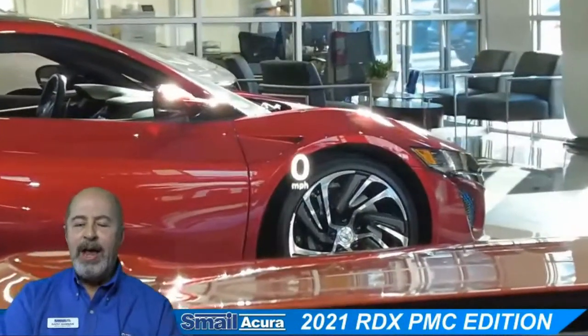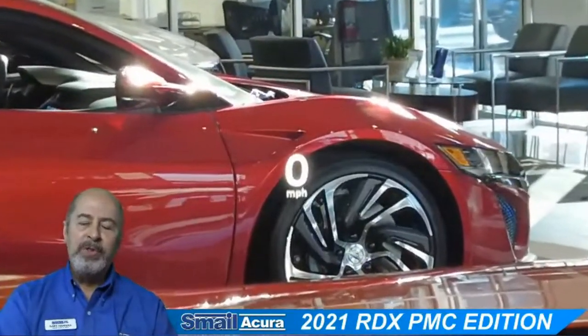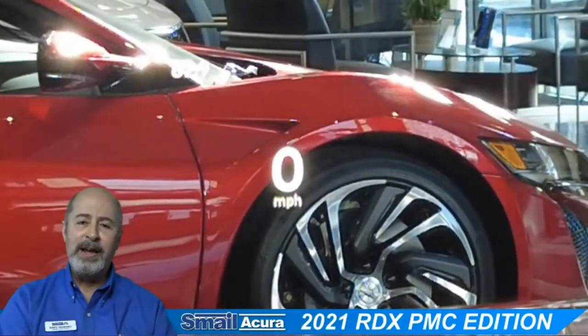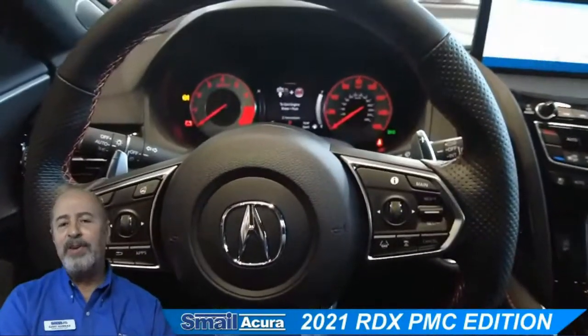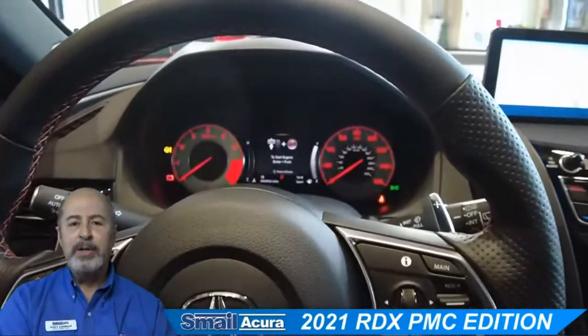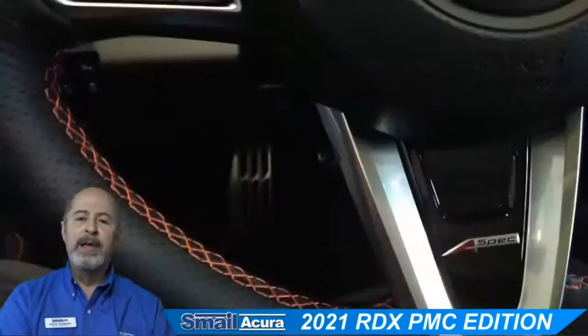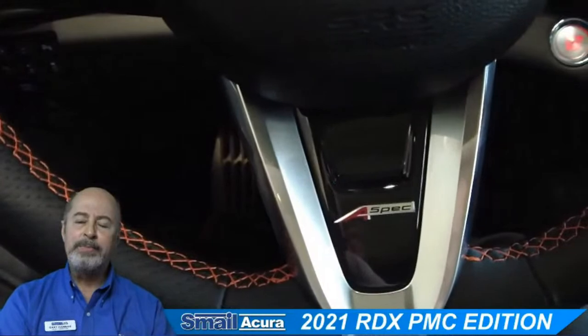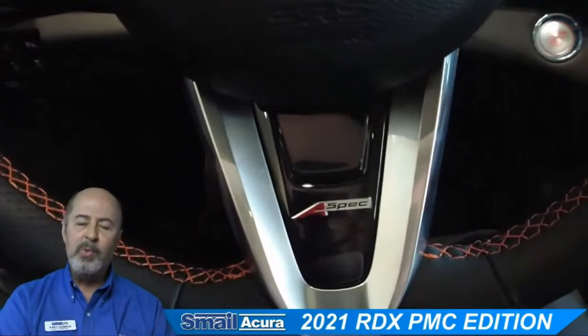When you get into the Acura RDX PMC Edition, one of the things you'll notice is the heads-up display that will allow you to see your speed on the windshield as well as the road sign. In addition, one of the great features that everybody likes is the heated steering wheel. So with a simple touch of a button, you do have access to warm hands. You also notice that the steering wheel is stitched with a special A-Spec contrast stitching as well.